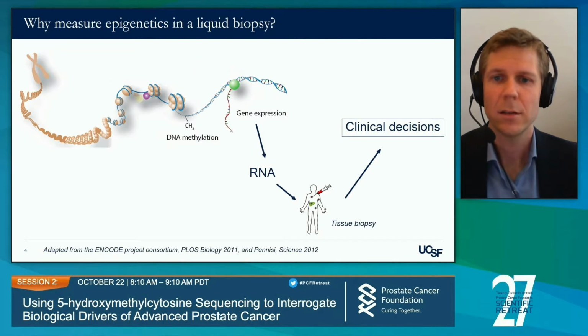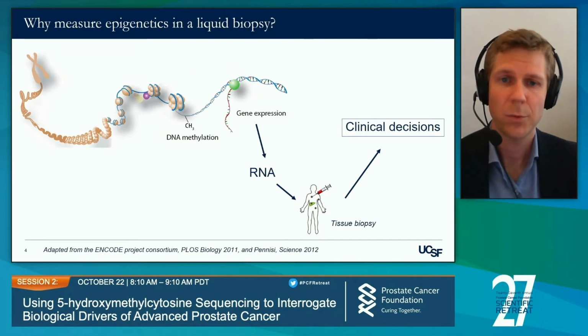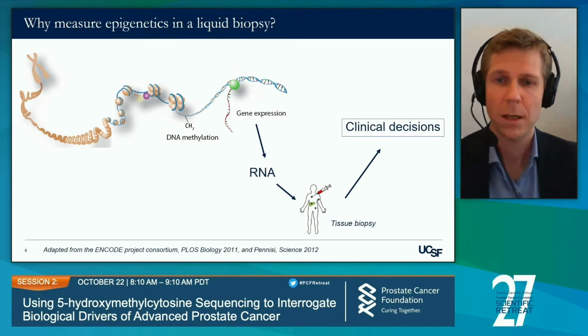However, gene expression analysis currently requires a tissue biopsy, and this is because RNA is quickly degraded in blood and very hard to measure directly from a blood sample. And while some medical centers like UCSF, with the support of the Prostate Cancer Foundation, can obtain a tissue biopsy for metastatic prostate cancer, this is not universally available.